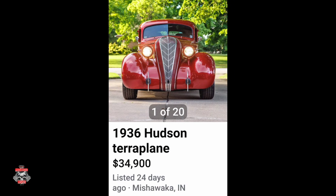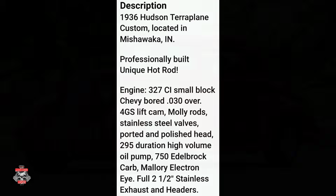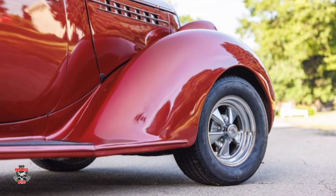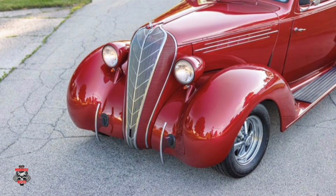Next, got a 1936 Hudson for $34,900. Here we got another great looking Hudson. One of those ones you don't come across very often. At least I haven't come across an old 36 in quite some time. But like with every other Hudson, they just got great lines as well. And like I said, I always thought the Hudson Motor Company was a little ahead of their time, especially their later models. This one here, I definitely think is a great looking car.